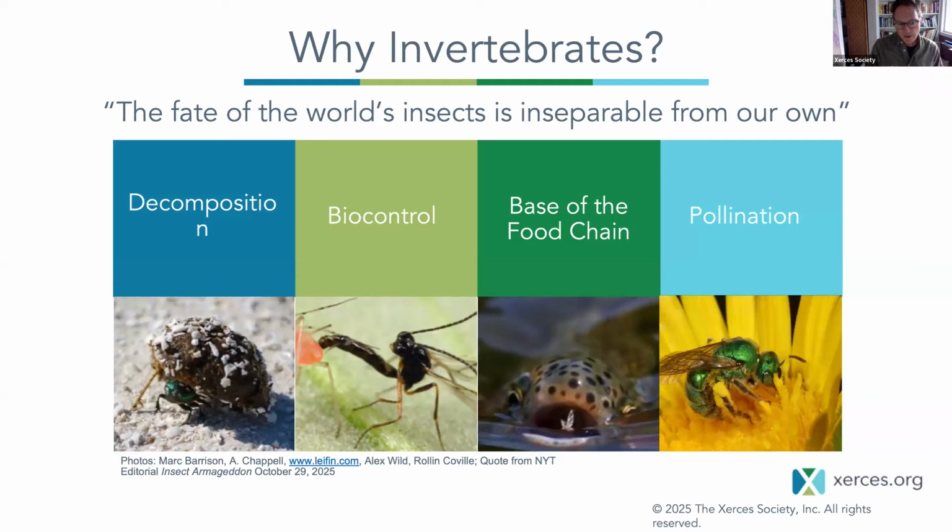So some of those ways, invertebrates are integral in decomposition, so nutrient cycling, turning poop back into soil and that sort of thing. They're important biocontrol agents in nature as well as on farms, where animals like wasps will use pest animals like aphids as their host for their eggs. They're obviously food for lots of other animals. And we like to highlight pollination, especially given that we're talking about bees tonight. So helping plants reproduce is this super important thing that bees and other insects do.